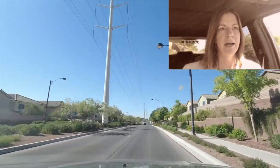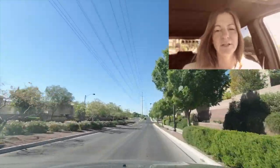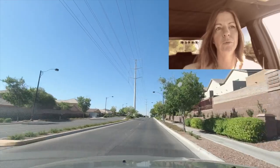I think my client bought a house for $315,000 for a over 2,000 square foot home. So they're very reasonable up here. And they're newer, which is nice. It's nice to have a newer home.